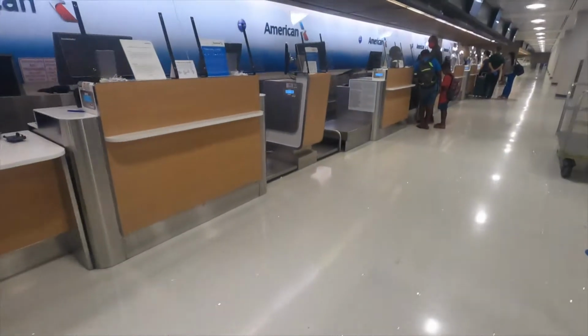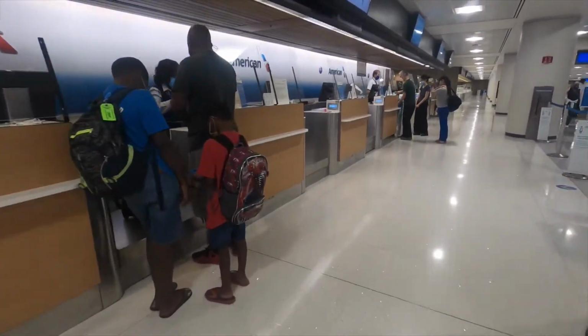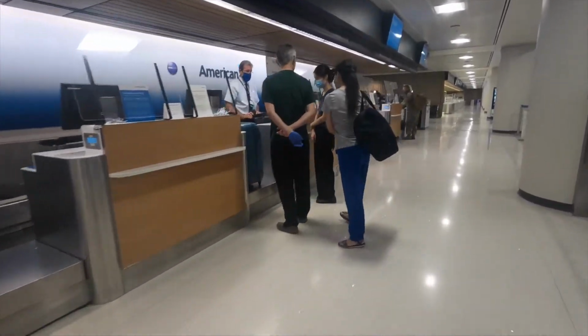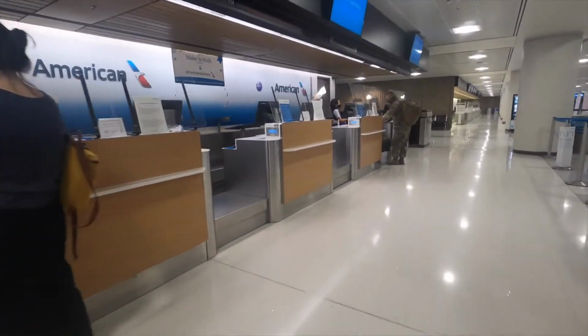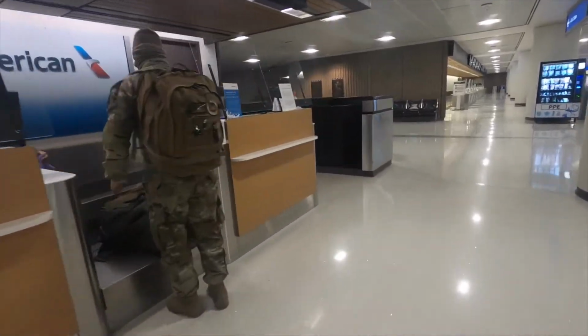With my American status, we're able to use the premium lanes at the airport, which makes things a little easy, though I did see that there were a lot of people in line, so we used the self-service checkout. But as you walk through, you can see that there's just not as many people here as pre-pandemic.